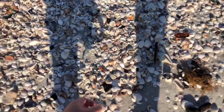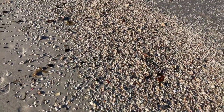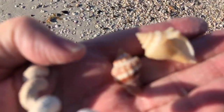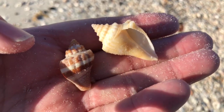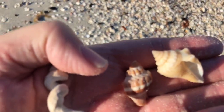There's a baby fighting conch. Just a little small fighting conch. So there's this worm shell. I don't want to put it in my pocket because I'm afraid of breaking it, but there's a fighting conch on the right and a crown conch on the left. Florida fighting conch, small one, both babies, both small shells.